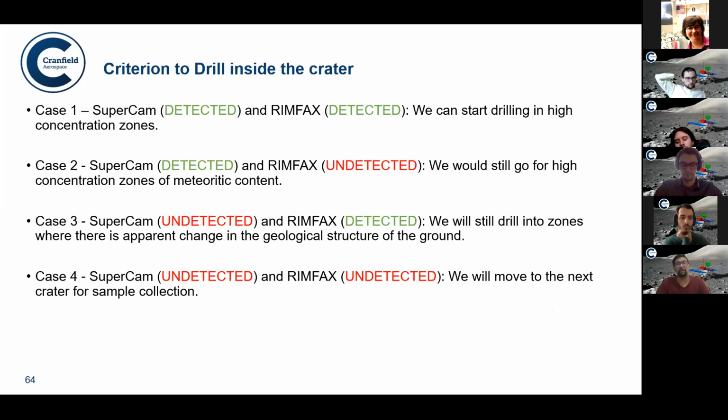Now there might be a case where the SuperCam detects some chemical signatures and the RIMFAX does not detect. It could be maybe because of high impact velocities. Maybe the meteoritic material could be vaporized due to high velocities, but there could be a chance that it could be somewhere underneath the subsurface. So there could be chemical signatures on the surface, and we could still go looking for these high concentration zones of meteoritic content.